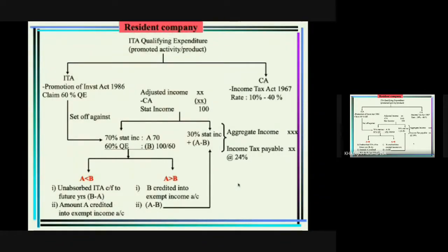How much is credited into your exempt income is always the amount which is utilized. So you have 70 minus 60 ITA, which means you are going to utilize all your ITA, which is the 60,000. So that 60,000 goes into your exempt account. In other words, whatever ITA is utilized is the one that goes into your exempt account.